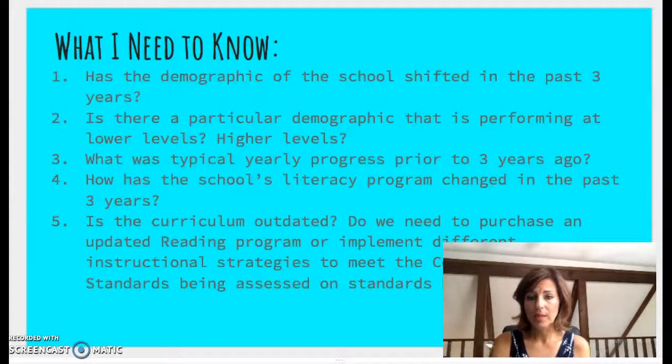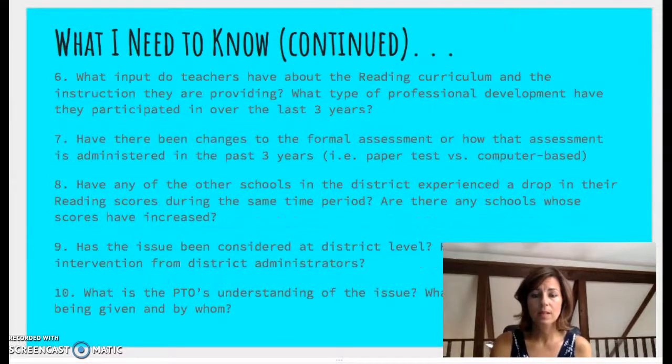Is the curriculum outdated? Do we need to purchase an updated reading program or implement different instructional strategies to meet the Common Core standards that are being assessed on those standards-based testing?